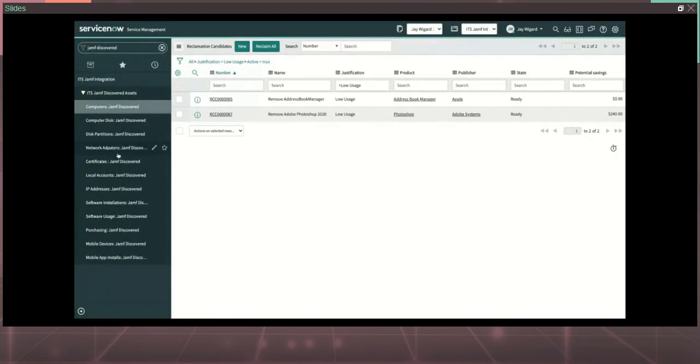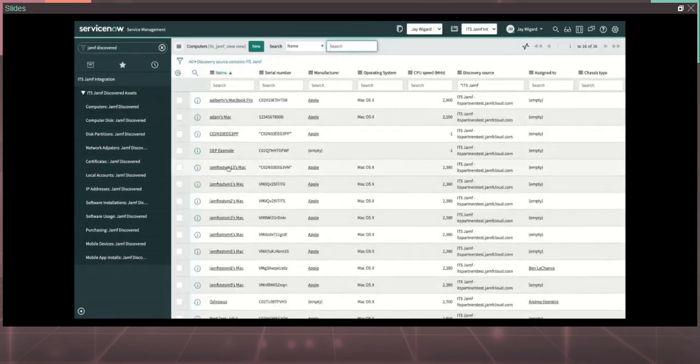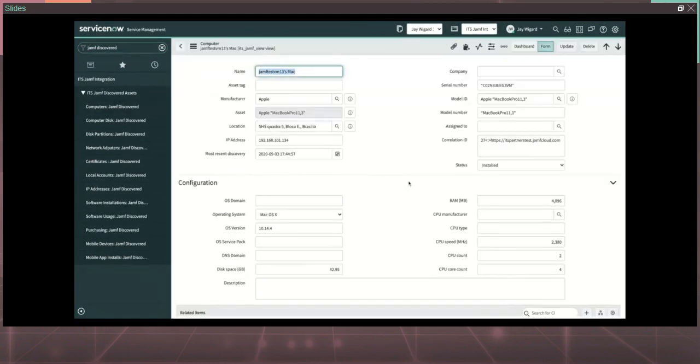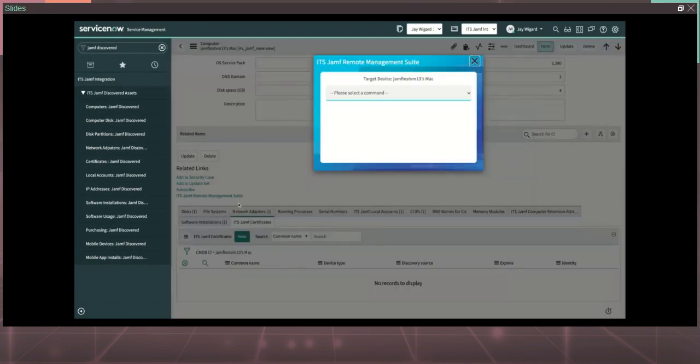This shows you everything that is imported by the integration. I'm going to go ahead and pick a virtual machine so that I don't disrupt somebody's actual computer. And then we just scroll down into the related links here. And now we've got a new related link found in the integration where we can trigger any of these remote management commands.